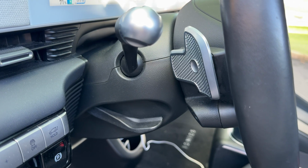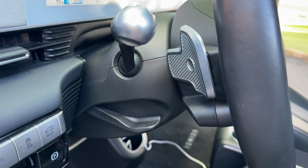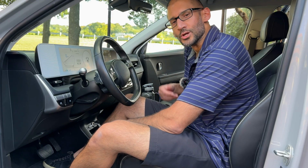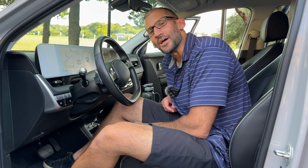You have paddle shifters for regen braking. Obviously not for anything else. You have a useful camera button. There is no learning curve to this car, just get in and drive. Everything is pretty simple and intuitive to understand.